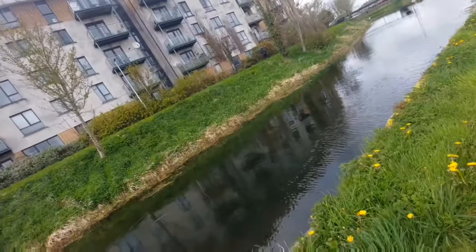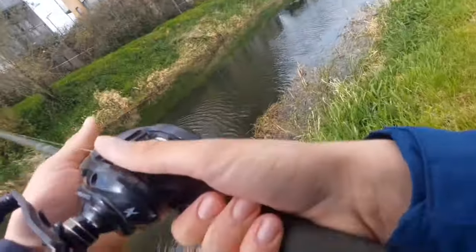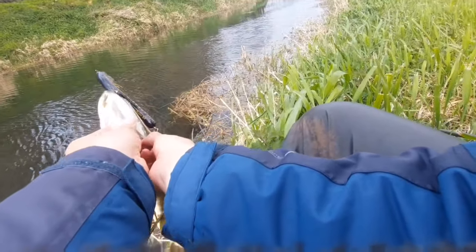Oh my god, the Buster Jerk. Jeez, he hammered it. That's three fish. Okay, now I can get a better grip on it. There we go. Just small fish today, but still a fish anyway.